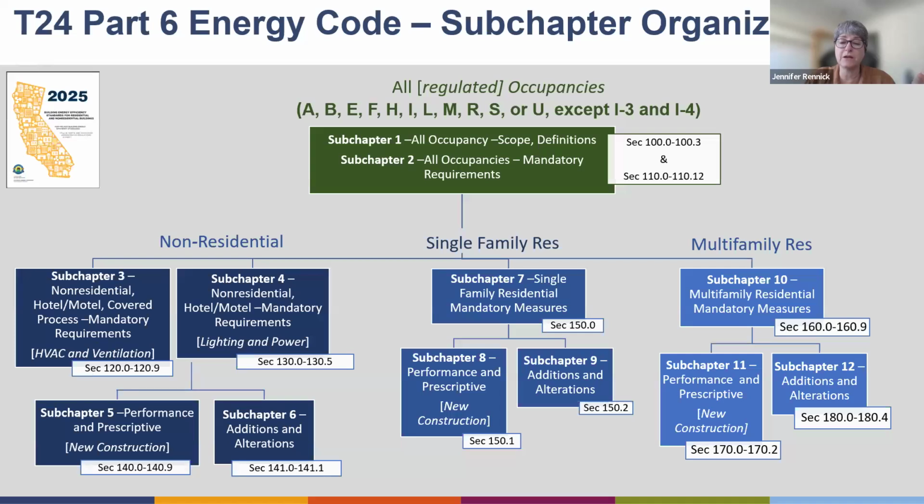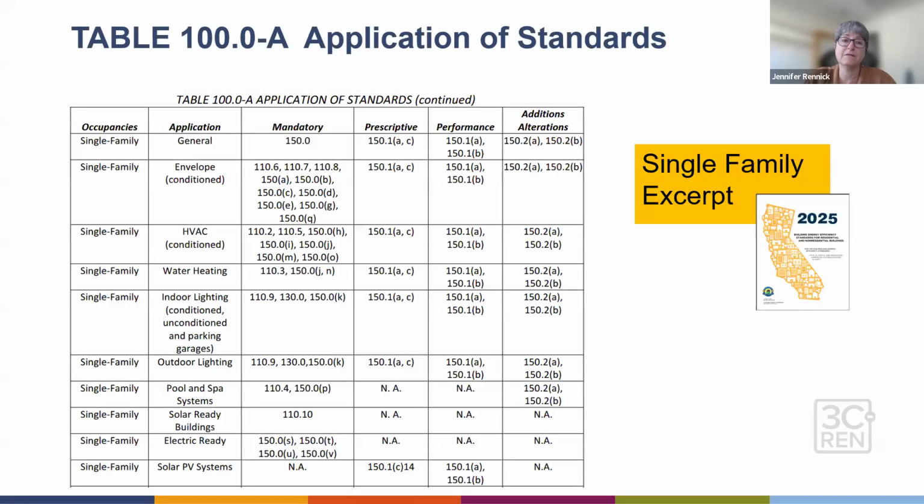occupancy types or mandatory measures that affect all occupancy types, specifically for heat pump water heaters. There's a great table in the code, table 100 at the beginning of it, that is very useful for knowing where to go into the code specifically for certain applications. I know I found this table useful, and it's always helpful when you're first learning the code, because remembering how our energy code is organized as a separate entity in and of itself takes some practice. Let me put it that way. And it's not organized the way the rest of the building code is organized. So this table is super handy to have available.